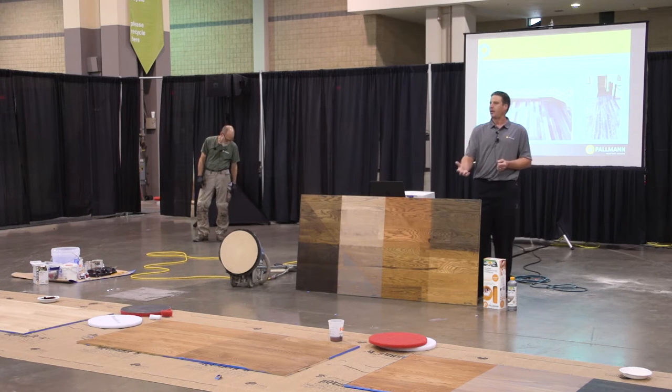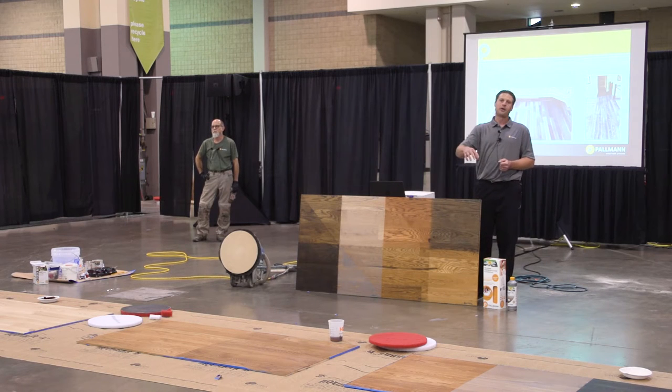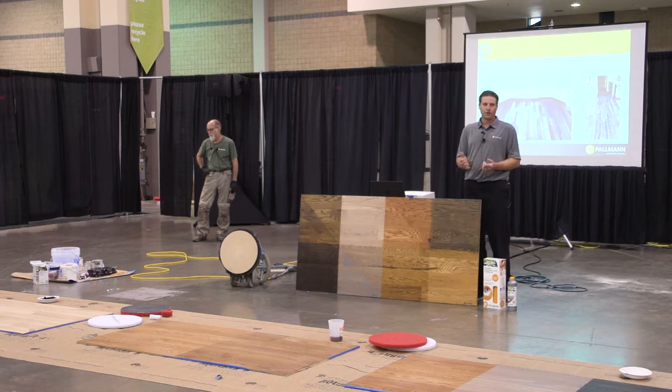You can put one of the colors down, wait 24 hours until it's fully cured, and then put another color on top of it to create another range and assortment of the appearance you want. We can do all of those.